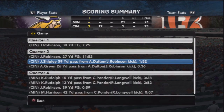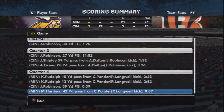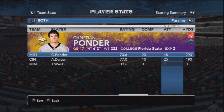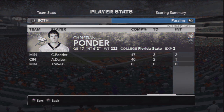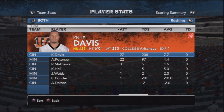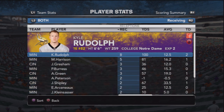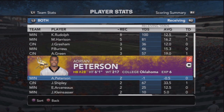Here you can see it was just all defense in Cincinnati right away. And then in the fourth quarter, we waited until there was less than 4 minutes left to get any offense going. Ponder ends up throwing for almost 300 yards and 3 touchdowns in the last 4 minutes of the game. 2 interceptions. Niall Davis, 208 rushing yards. This is his second year in the league, and he's looking like possibly one of the leading backs of the future in the NFL. Rudolph, 8 catches for 100 yards.